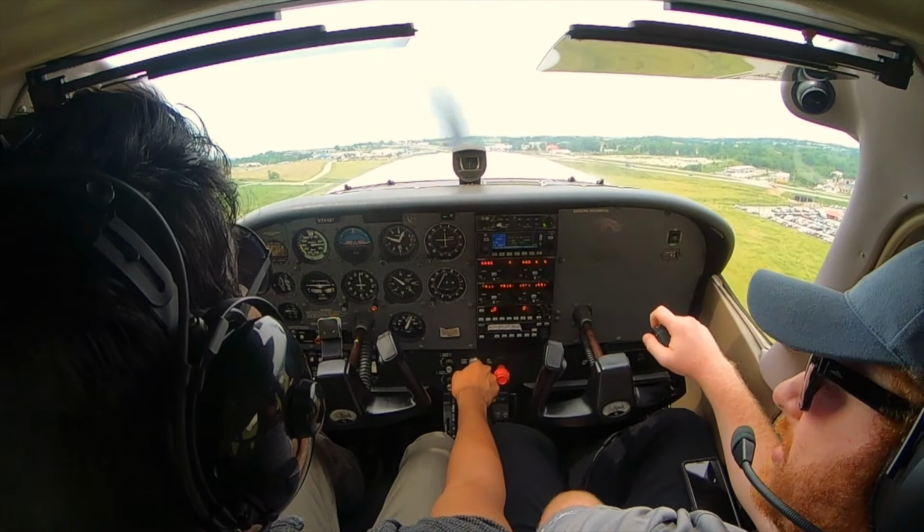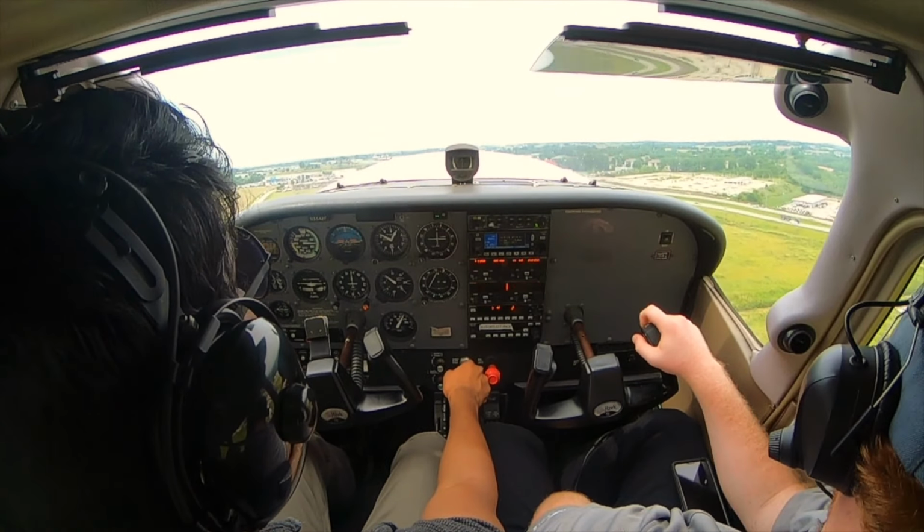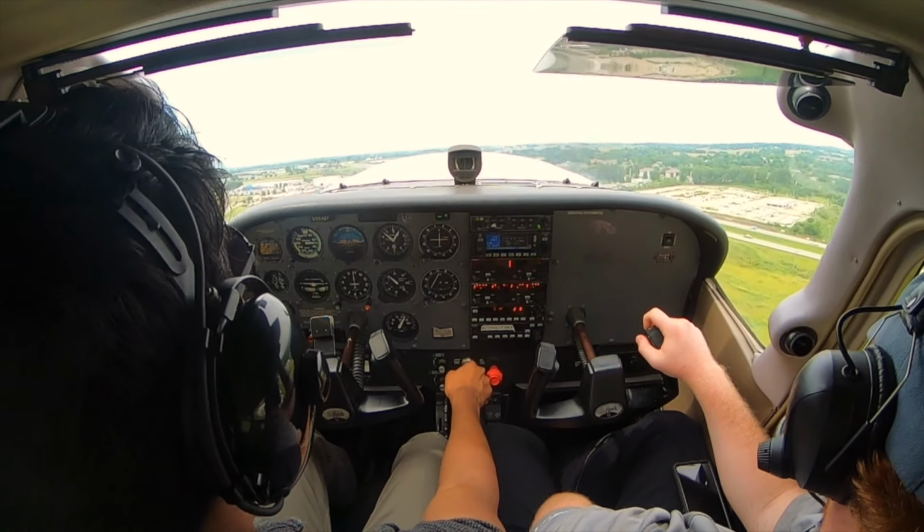Iowa City traffic, Skyhawk 3542 Foxtrot is now upwind, runway 25, Iowa City, going to be staying in the pattern.